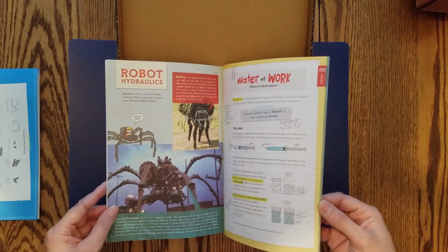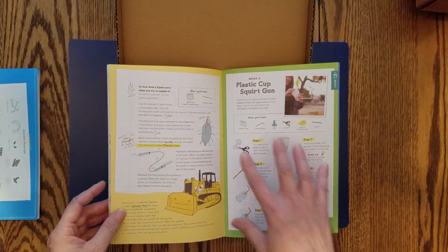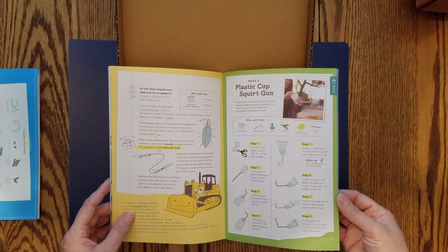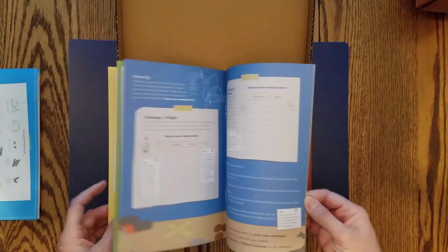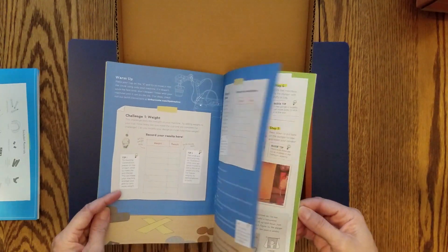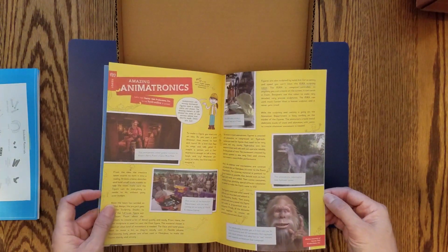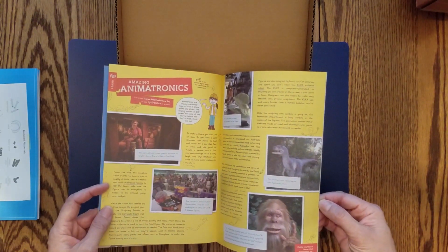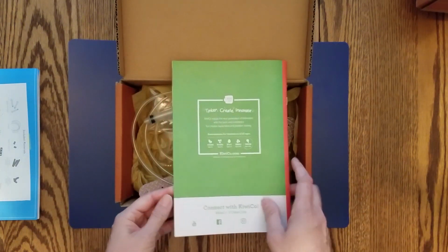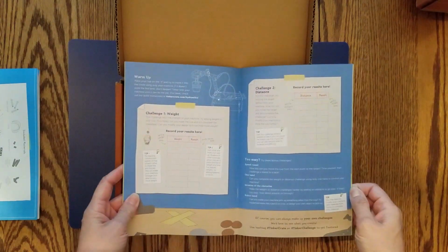Don't quote me on that, I don't want to read it now, but anyway, it goes through what hydraulics are. It gives you a little experiment where you can make a plastic cup squirt gun, and it really goes in depth, and it talks a lot. I mean, we didn't finish this. We talked about it for quite a while, and we didn't get through it yet. So that's why it's appropriate for so many ages. You really can get a lot out of these.